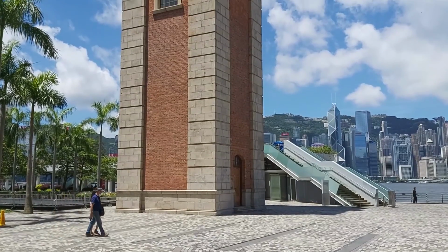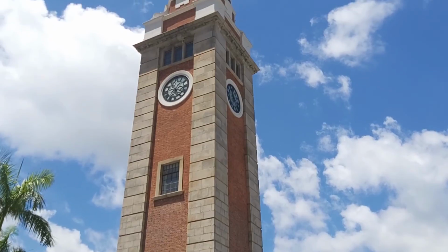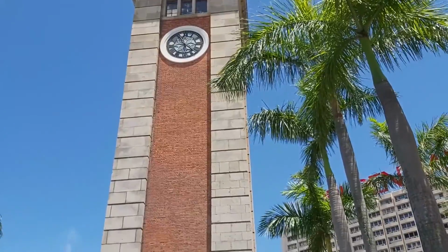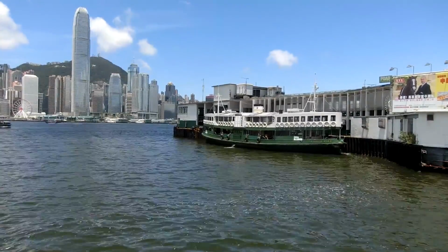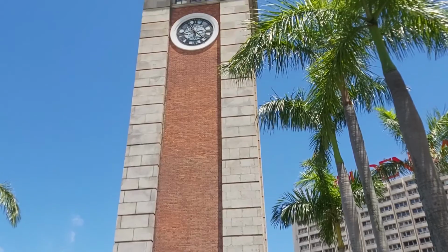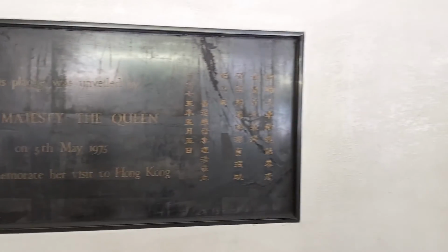The very beginning of our journey takes us to the clock tower at Tsim Sha Tsui, the former terminus of the Kowloon Canton Railway. When the railway was first put into operation, it ran from Canton, now Guangzhou, till the Star Ferry piers in Tsim Sha Tsui, ready to take passengers to the island. The clock tower is the only remnant of the former Kowloon Station, which was demolished in 1977 after the new Kowloon Station opened at its present-day location in Hung Hom.